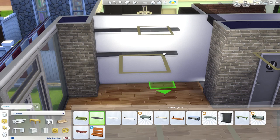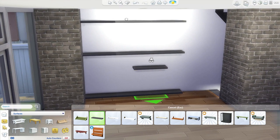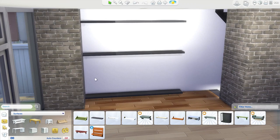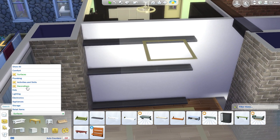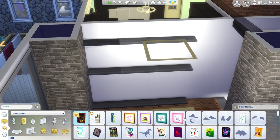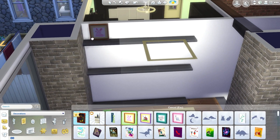So I think it'll look a bit better to do it this way, so I'm just gonna put the shelves in here, and I think that's enough space. So we'll have space for larger paintings down here on this one. The top shelf can be smaller ones, like maybe more of the kid paintings. So let's just go in here.